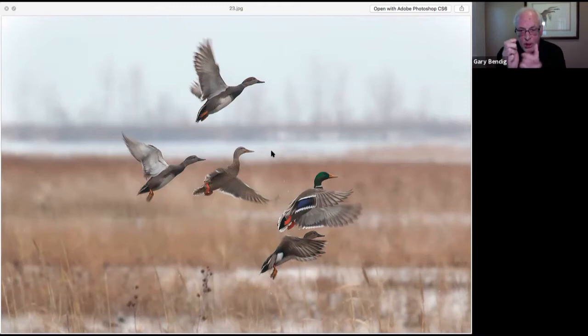You aim at the lead duck or the duck, if there's only one, push halfway down on the shutter button and keep the button halfway depressed. That locks the focus. And the ducks are not moving and you are not moving. Focus on the duck and lock the focus by keeping the button halfway depressed. And then you swivel the camera to put the duck's head in the lower left-hand corner of the viewfinder, just so you can see the head, so that you can keep an eye on it, so to speak.